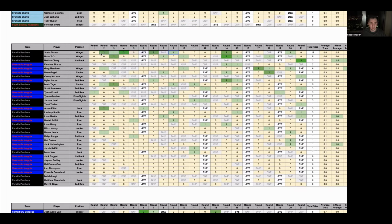A lot of those did come in the opening 9 rounds of the season. Lately, his numbers have been down. However, that does coincide a little bit with Nathan Cleary being out of the lineup. If you notice, a lot of these games where he wasn't in the lineup is where Truva wasn't scoring tries. Cleary's back for the past couple of weeks. I think they'll be able to target that left edge just that little bit more, and that'll get his numbers back up.